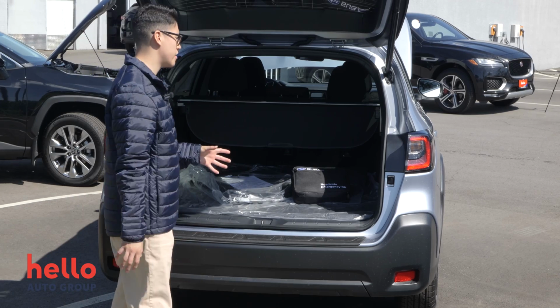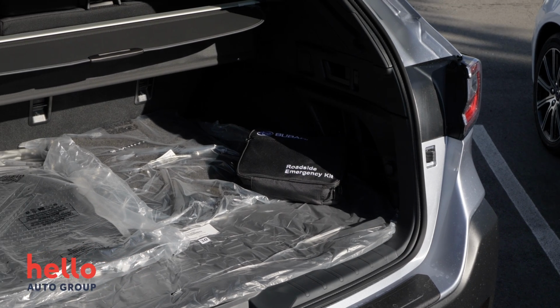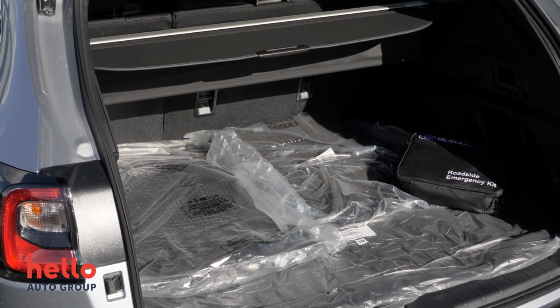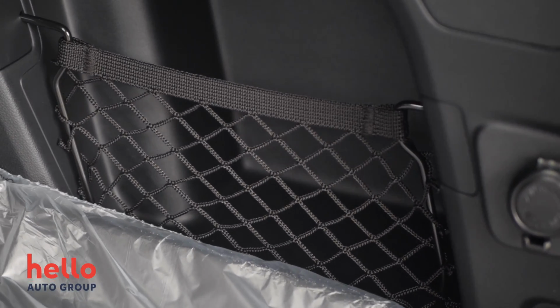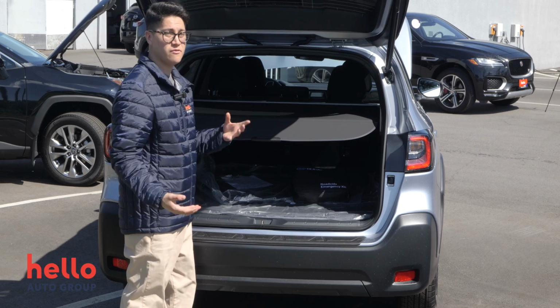So here in the cargo area of the 2024 Subaru Outback Premium, you have a lot of space still, and it feels like there's more depth space, right? You have a longer trunk. You have a little cargo net in here, which is really nice. You have the sunshade that's still perfect for hiding your mess, your valuables, whatever you need to do.